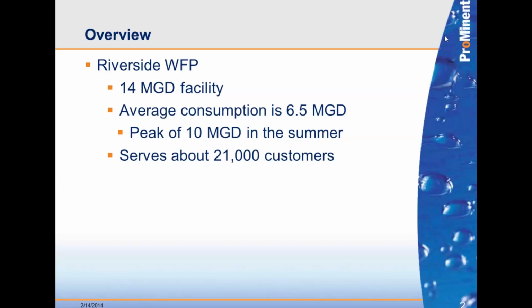The plant, as I said, peaks out about 10 MGD in the summer. It serves about 28,000 customers is what they have now.